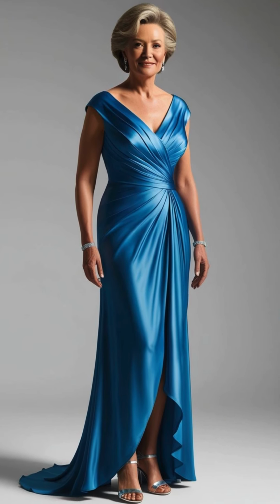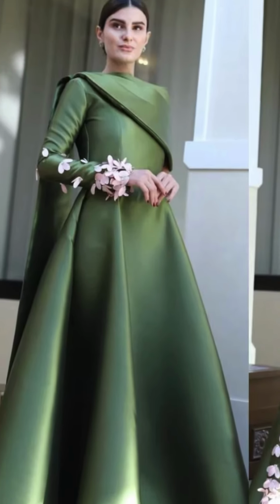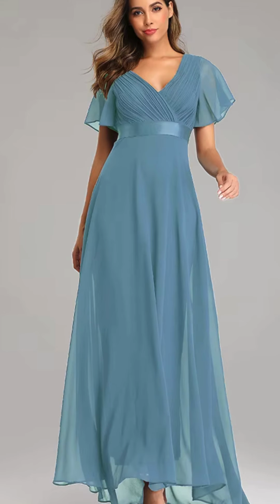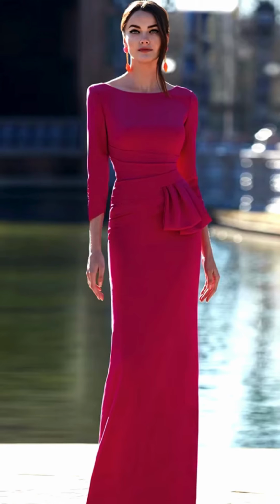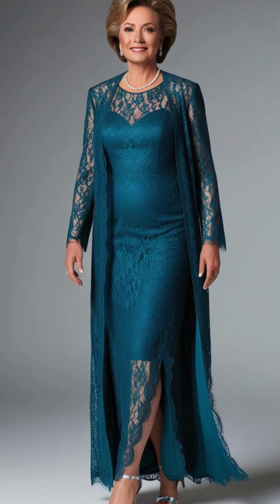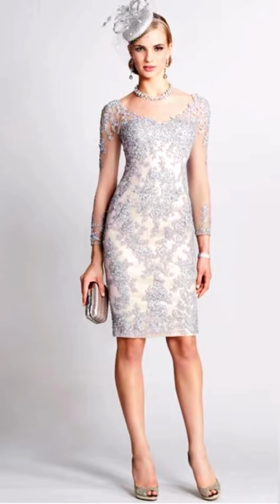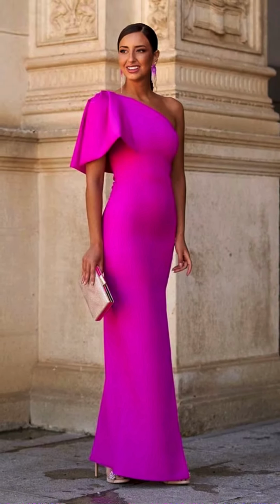Let's begin with silhouettes. A-line dresses are universally flattering and work well for various body types. They offer a graceful flow that can be both elegant and comfortable. If you're looking for something more structured, consider sheath dresses that hug the body in all the right places while still allowing for movement. For those who prefer a more fitted look, dresses that accentuate the waistline while allowing for ease of movement can be incredibly flattering.